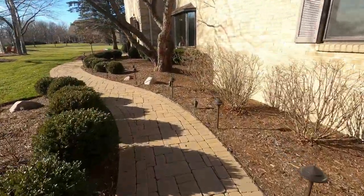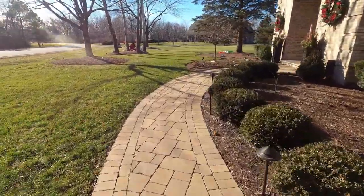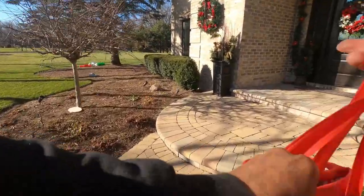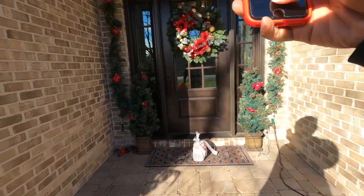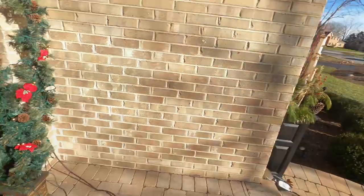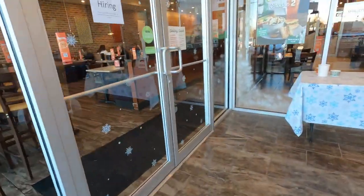And that dog is barking at me. He's not playing no games with me. Hopefully he don't get to this door. He's scary. He's scary. He jumping too. Right there. Another one with the photo, which I already know though. Photo. McAlister's Deli, 3 miles, $5.25. Let's go. I'm in this thing, baby. Let's go. Man, that's a good point.